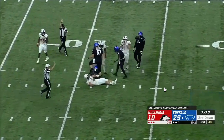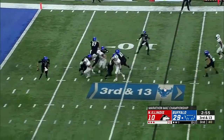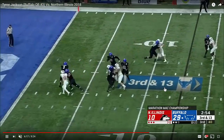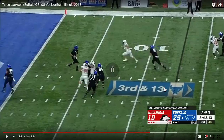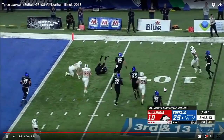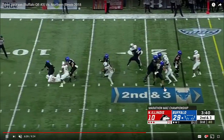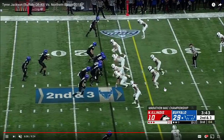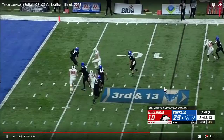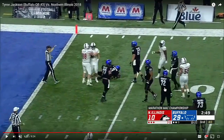But the next play, this is where the game management really comes into play, because it's 3rd and 13, end of the third quarter, and you roll out, don't like what you see there, reverse your field, throw the ball away. Throw the ball away. No, don't try and reverse your field there. Now you've just basically moved your team back from the 23-yard line, you cost your team about 20 yards in 2 plays.